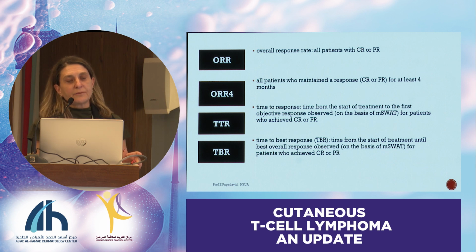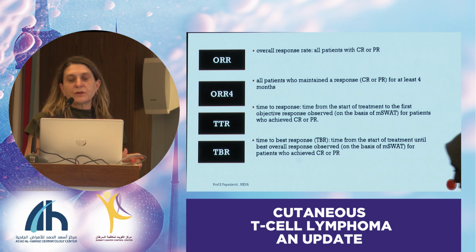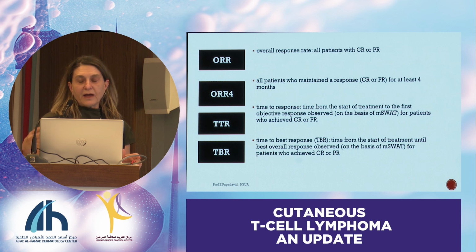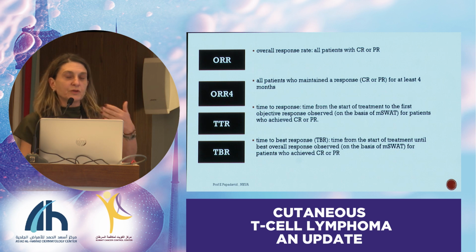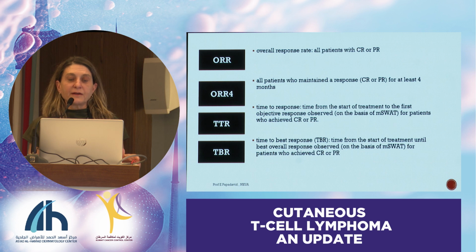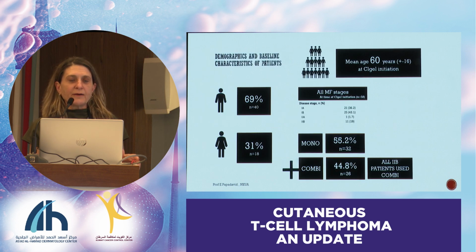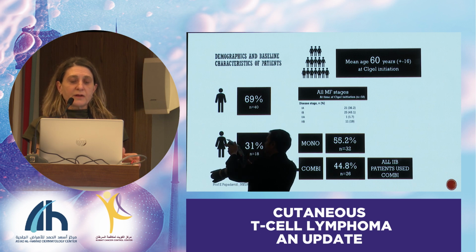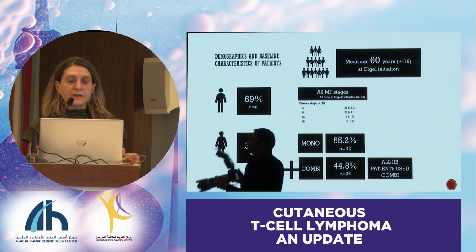We assessed the ORR, ORR4, time to response, and time to best response, which we found is a good marker for early stage disease, because it can describe the best response in these patients, because as we said, the patients may need more time to achieve their final response. So these are the demographics, female to male patients. Most of the patients had this as monotherapy, but there are a large number of patients also using mechlorethamine gel as combinational therapy.